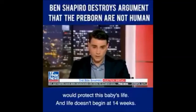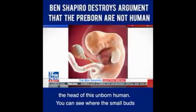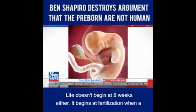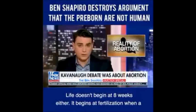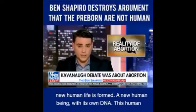And life doesn't begin at 14 weeks. This is a picture of an unborn human being at 8 weeks. You can identify the head of this unborn human. You can see where the small buds are forming for arms and legs. But guess what? Life doesn't begin at 8 weeks either. It begins at fertilization, when a new human life is formed, a new human being with its own DNA.